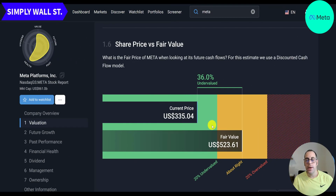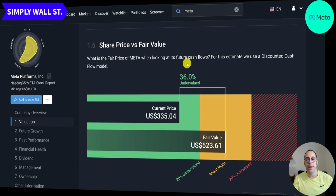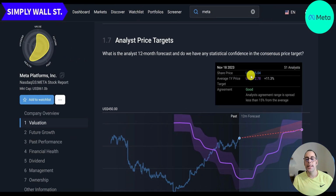Simply Wall Street's valuation is $524. They say the stock is 36% undervalued. 51 analysts price the stock at $372. So it looks like most people are saying the stock is undervalued.